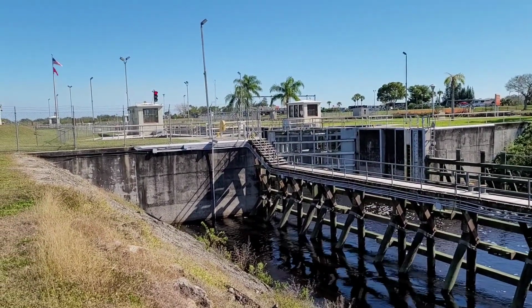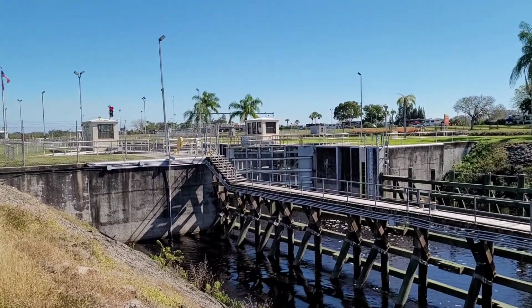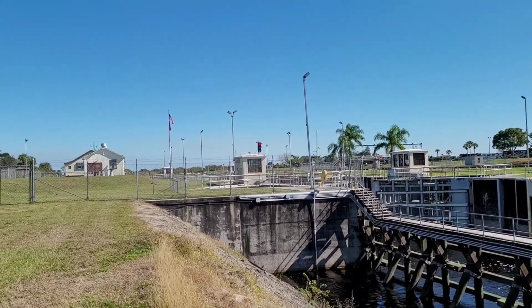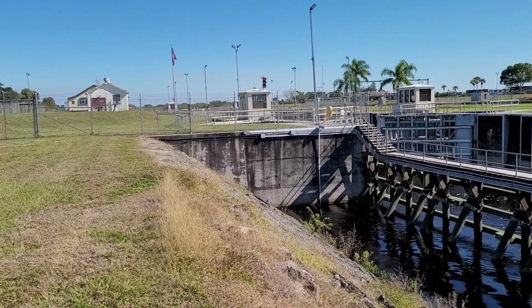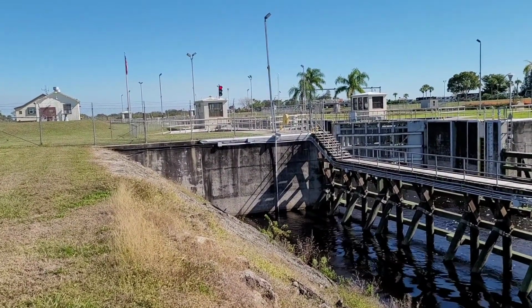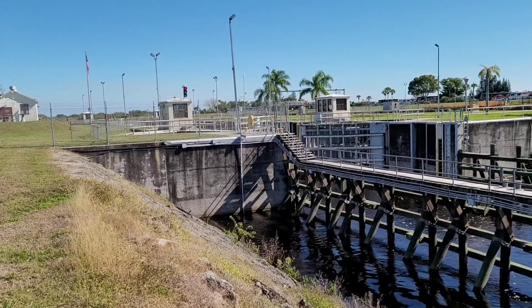There he is. The eagle. Or is that an eagle? That's not an eagle. Yeah. What we thought was an eagle is a hawk of some sort. I don't know. The eagles are really easy to spot even from a distance. Okay, there goes the lock gates.